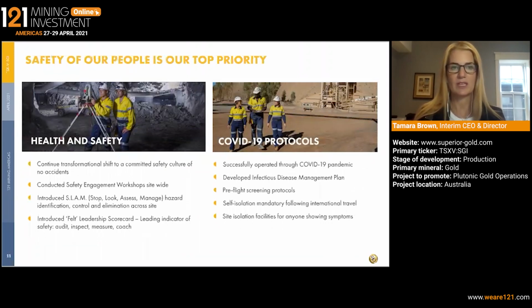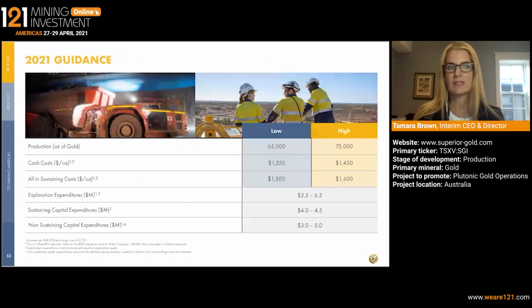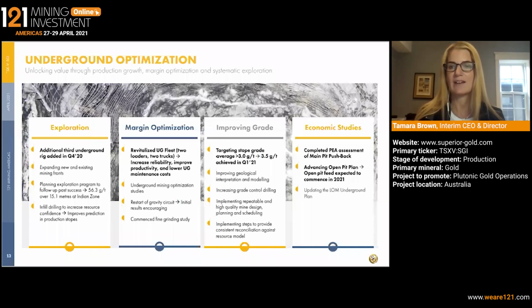Safety is our number one focus here at Plutonic. We are very focused on keeping our people safe. Happy to say that we have had no incidences of COVID-19 throughout 2020, and we can continue to operate effectively uninterrupted. Looking at 2021 guidance, we see production of around 65 to 75,000 ounces of gold. We do see a bit of exploration expenditure this year, as we now have a 3rd drill rig completely dedicated to exploration on the property.